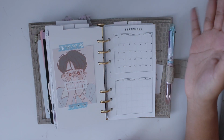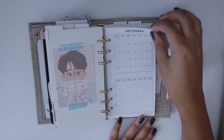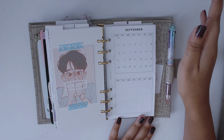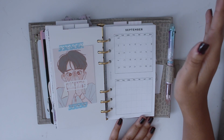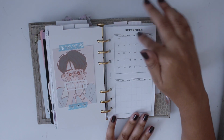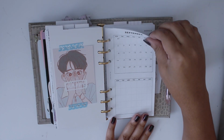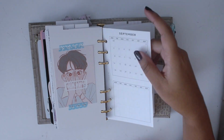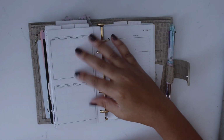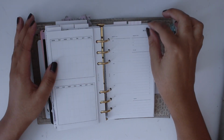So I think my body is slowly reverting back to how it was pre-baby, and it's just amazing to see how long it takes your body to recover from such a traumatic experience as childbirth. So I am trying to keep track of that. So that's what that is for, and it's a fold out like this, so it's all 12 months on here. I'm starting in September because, like I said, I just got this planner.